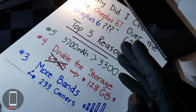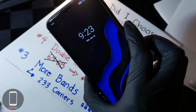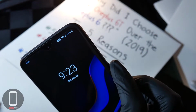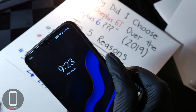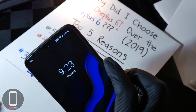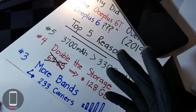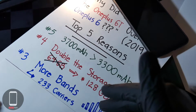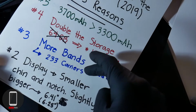Reason number 3, some of you guys may not have known this, but the OnePlus 6T comes with more bands, and it also supports about 233 carriers from around the world. As you guys can see right now, my signal quality has been pretty good. I've been swapping SIMs, and I gotta say the signal quality on the OnePlus 6T has been the best out of all my other devices aside from the Galaxy S9. So let's say I get lucky and I'm going on an international vacation. I don't have to worry about signal because I pretty much have most of the bands that are available.